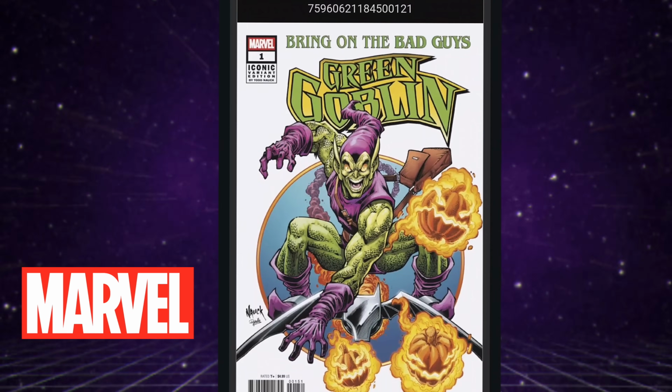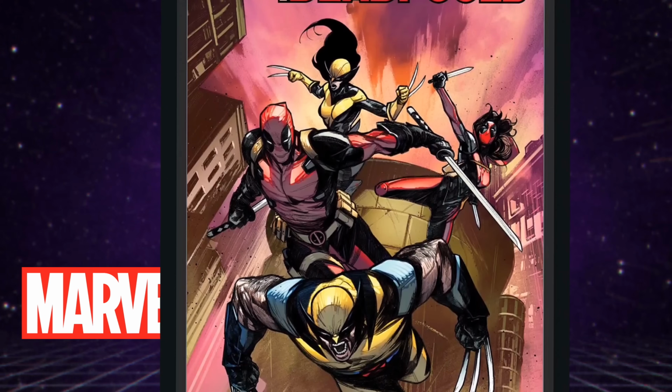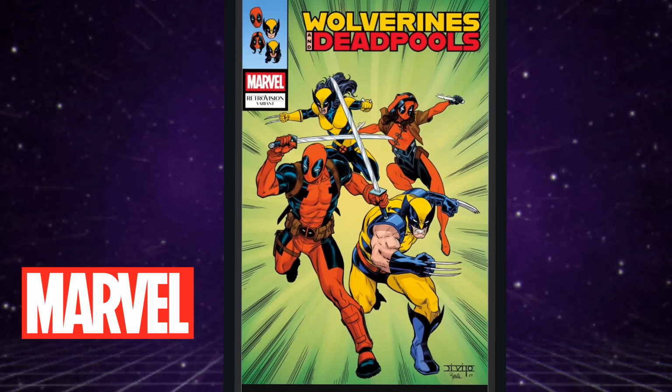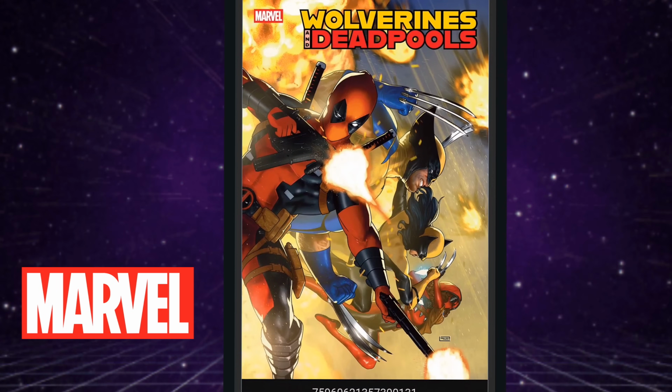Not too much else to say about this one, but I'm curious to see what these ones will have to offer. And then we have Wolverine and Deadpool issue 1. This is a series where you have Wolverine and Laura, and Deadpool and Ellie, and they're teaming up to do missions against bad guys. Since we don't have Deadpool anymore, this is, I guess, the next best thing you can come out with.